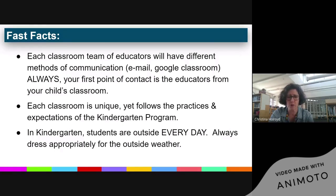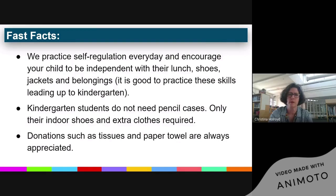The school backs onto a trail, and the kids are outside. They explore the Wonder Wagons, head out with different materials to go check things out, and it's very fun. One of the things we practice is self-regulation every day, and we encourage your child to be independent with things like lunch, shoes, jackets, getting in the zipper club, and all their belongings. So making sure that things go back in the backpack.